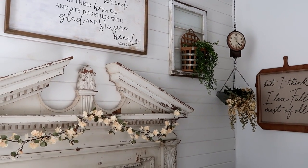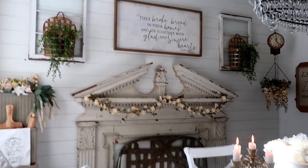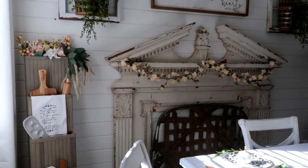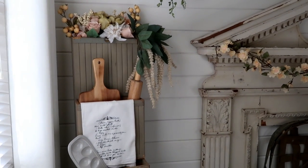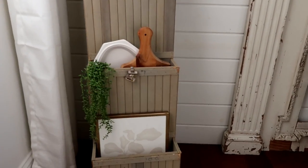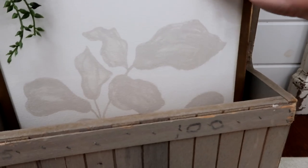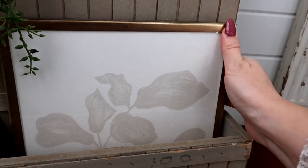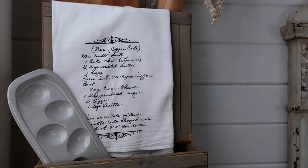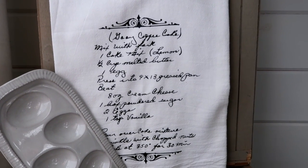Then I just have some other foliage up here that could be for fall or really any season, I'm sure. This thing is just something in the corner that I found at an antique store. I'm not sure exactly what it is, but I just put little pretties in there. That is a really cute framed print from Hearth and Hand. I bought it and I really didn't know where to put it. I just stuck it in there. And that is a tea towel, and my sister made that for me, and it's my great grandma's recipe in her handwriting.